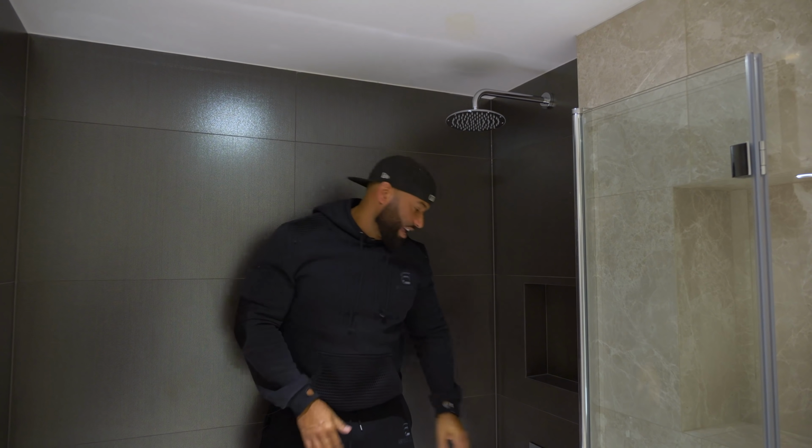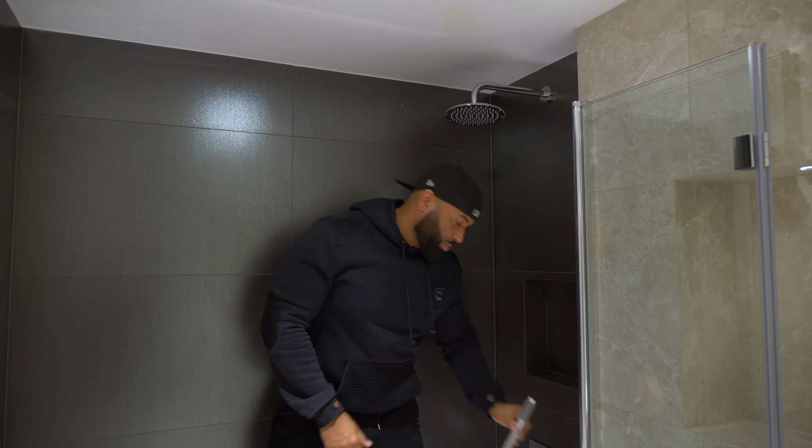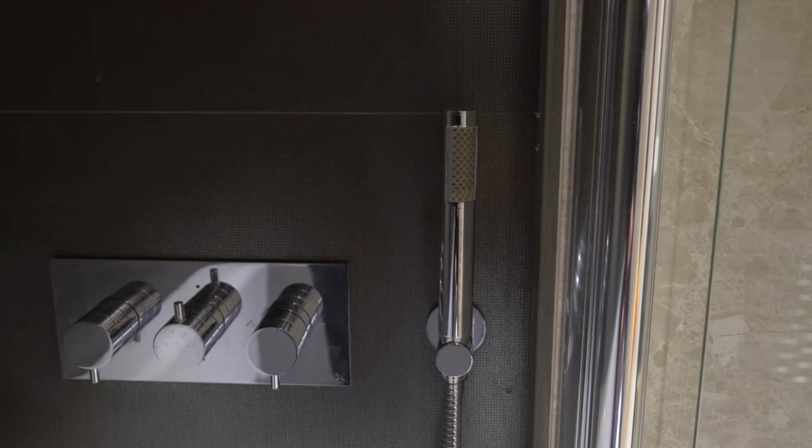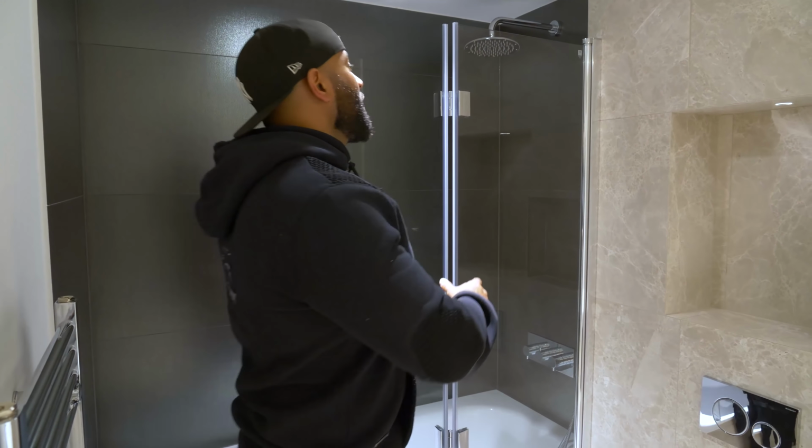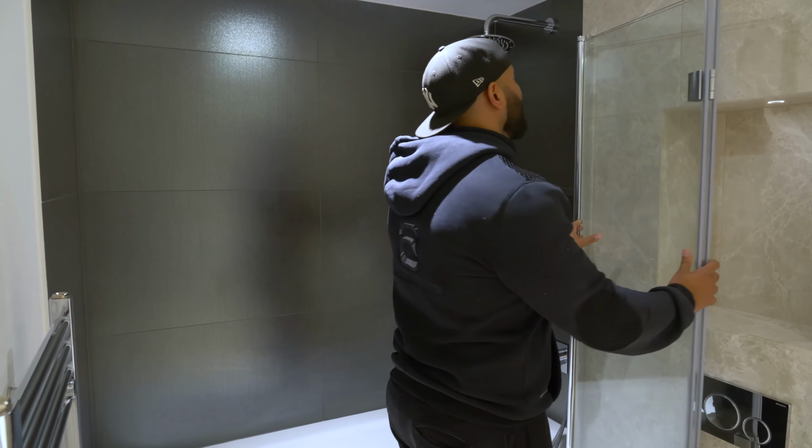In the shower area, we have this diverter, which operates a handheld shower and a rainwater shower head. This folding shower screen means you can have a fully functioning shower and a fully functioning bath.